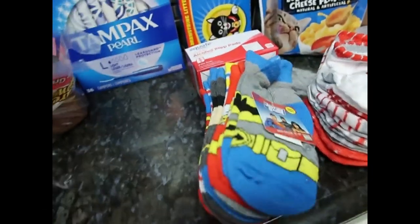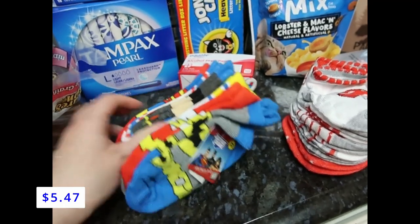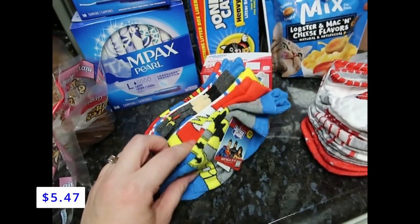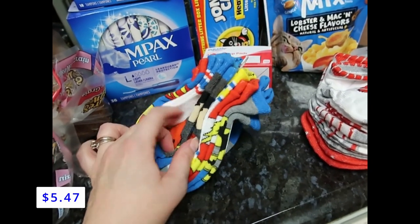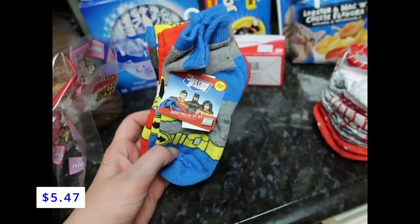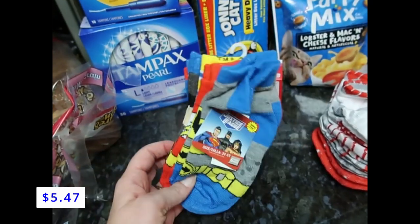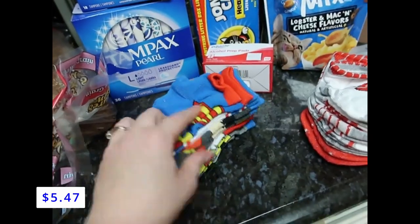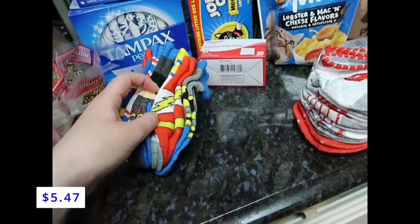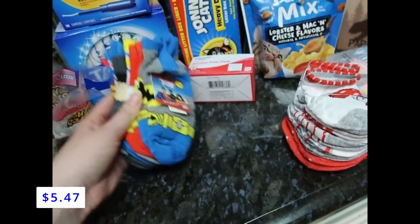Then over here, James, for some reason, he seems to grow out of socks really fast. He's really hard on socks. He's really into Batman right now, so I got him some Batman, Superman. Who's this? Can't tell who else is in there. Looks like, was that Superwoman? Wonder Woman. Come on, Megan. Can't tell who else is in there. Maybe it's just, oh, okay. Yeah, so there's a few different people in there.